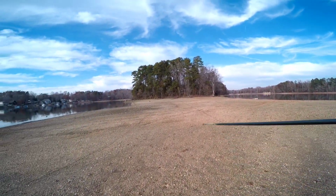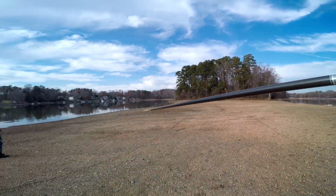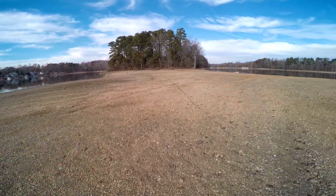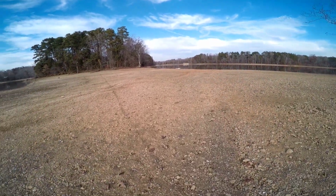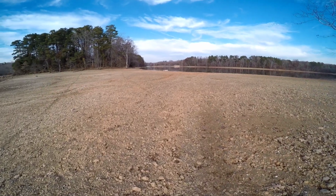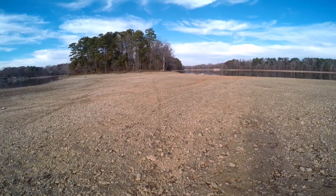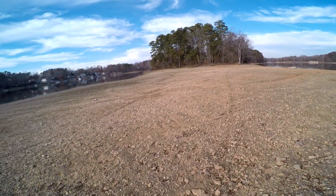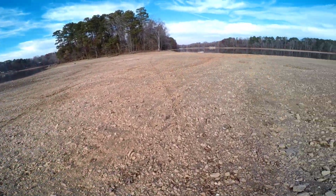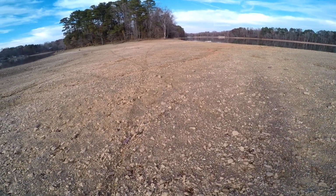So anyway, this area here is usually underwater, and you can run your boat from that side over to this side. I haven't seen it this low in quite a while. But this is where I found the last point, the whole point that I ever found out here. So anyway, we'll look around here for a minute, see if we can find anything.